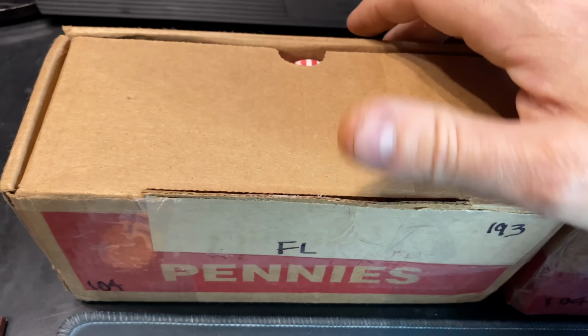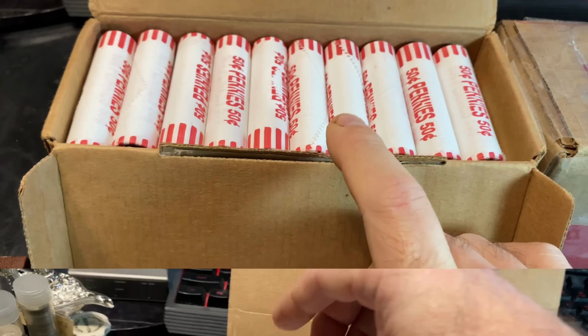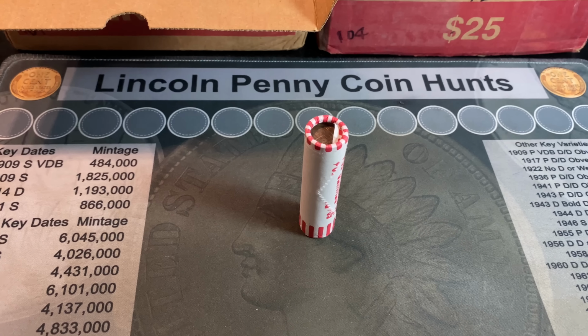All right, we've got the top of the box popped. Just taking a quick peek. Definitely have circulated cents. We're going to begin the hunt. Roll number 1. You guys know what's next. As soon as I have a find, I'll be back to share it with you.